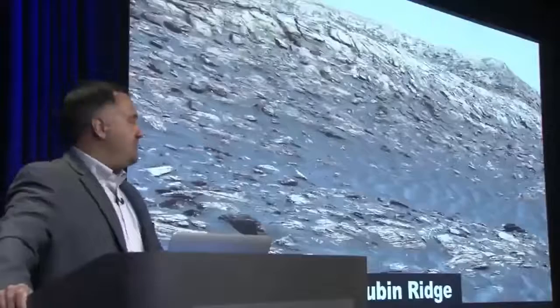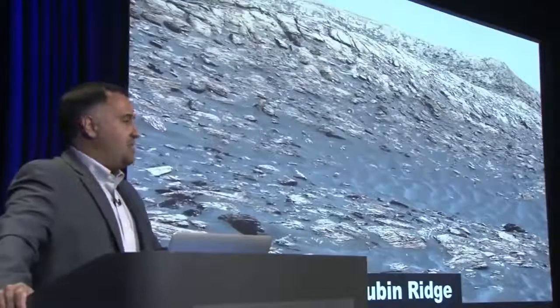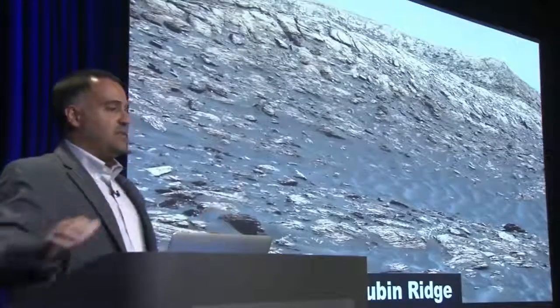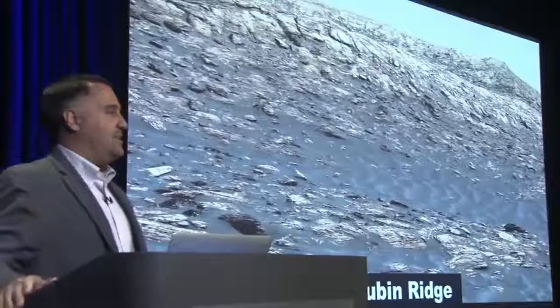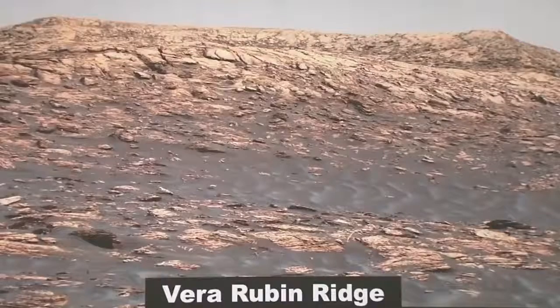This ridge is called the Vera Rubin Ridge after a pioneering astronomer that inspired a lot of our team members, but it's also called the hematite unit or the hematite ridge because the ridge has this mineral hematite, an iron oxide, iron that's combined with oxygen, been oxygenated or oxidized, and forms this reddish mineral hematite. So that's a clue.